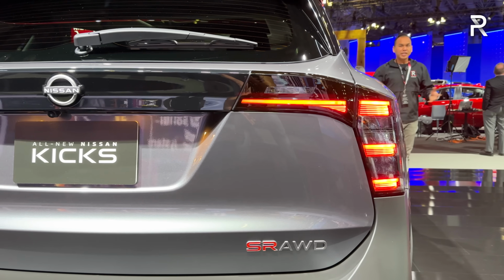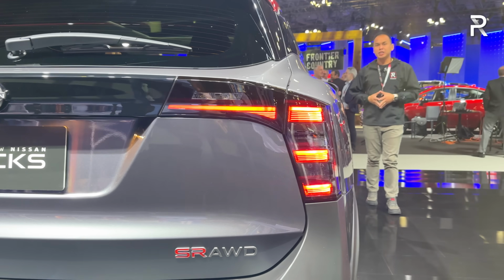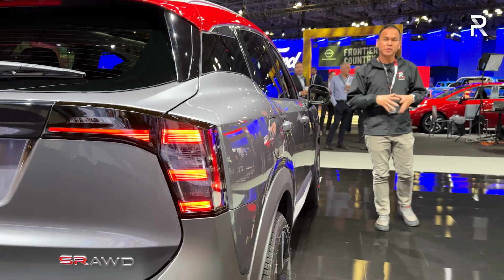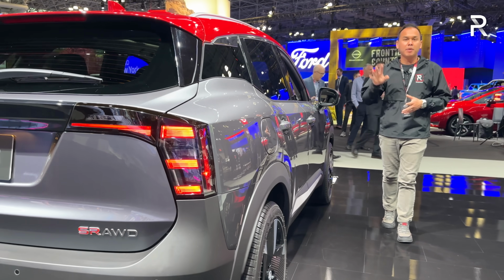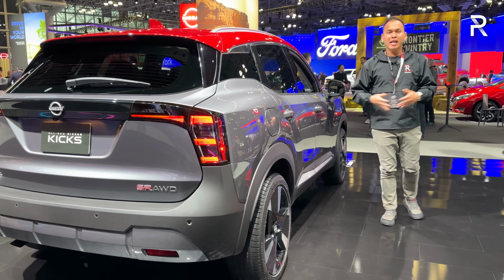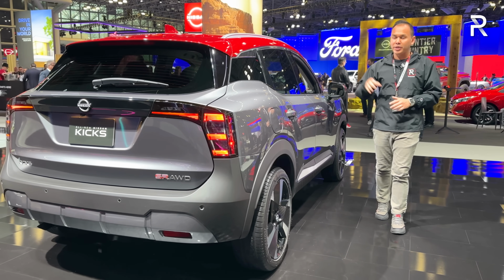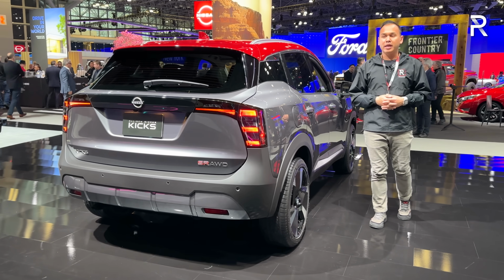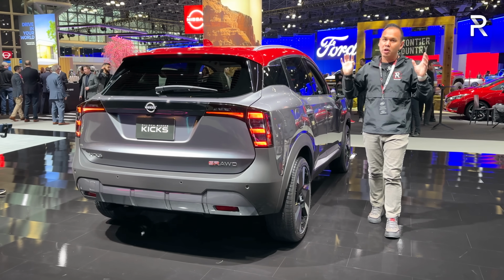So when Nissan first introduced the first generation Kicks back in 2018, like I said, it was a replacement for the unloved Versa Note, and it was a pretty big success for Nissan. The company managed to sell as many as 81,000 units here in the US back in 2021. Last year they did around 67,000 units. So again, it's a pretty strong seller, and after finally seeing the second generation Kicks here in person, I have to say Nissan knocked it out of the park here.